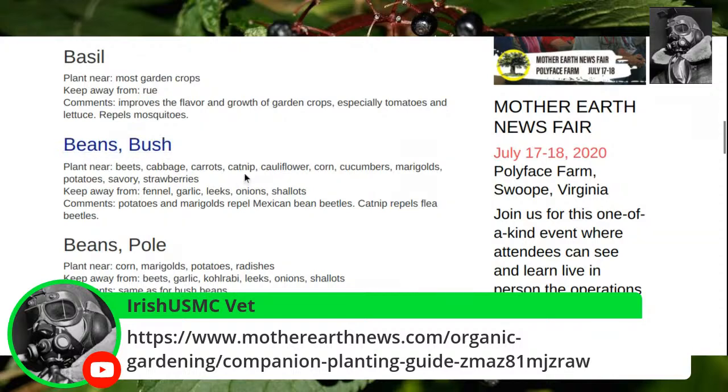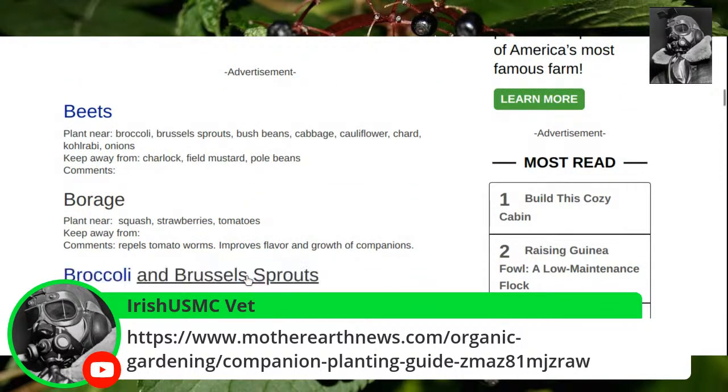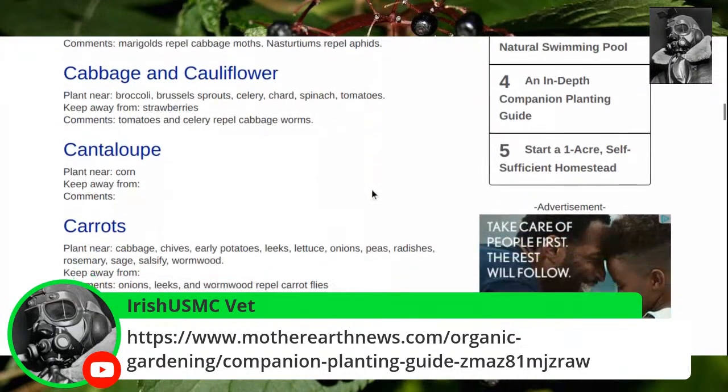Bush beans are a bush. They don't usually need a pole to grow on. You can plant them near beans, cabbage, carrots, catnip, cauliflower, corn, cucumbers, marigolds, potatoes, savory, and strawberries. And then it also tells you to keep away from these, and what it kills or repels, and so on and so forth. Then you just click on continue reading, and it'll allow you to open it up. So there's that.